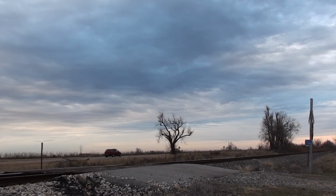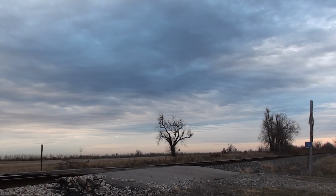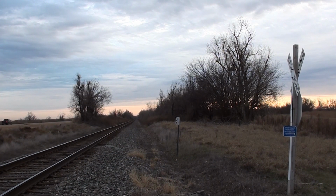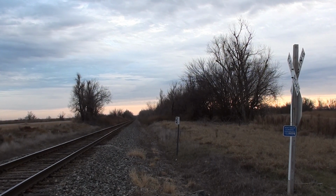The scanner was alive with chatter about a grain train sitting in the siding at Minco after the rock train passed, so I set up a few miles to the north in Union City to wait for him. Turned out that they were just bringing in a fuel truck to refill the engines, so no train for me.